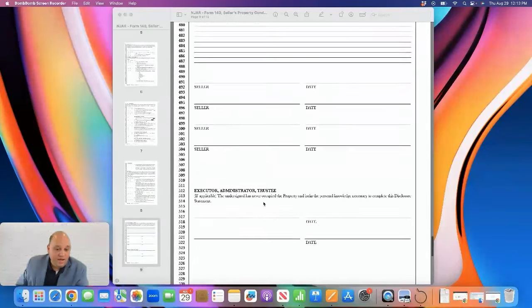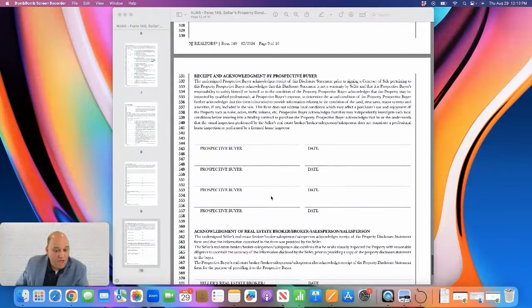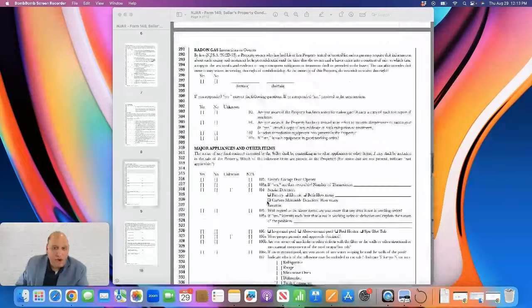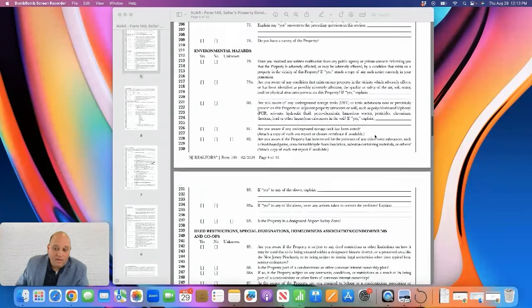They will sign it along with their agent, and then the buyer will sign it along with the buyer's agent. And so this is a disclosure form that is now required in New Jersey of all property sellers. I will link this down below.